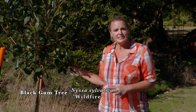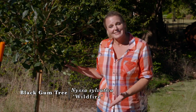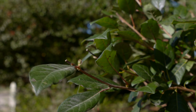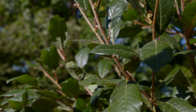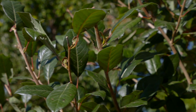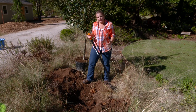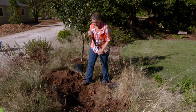Here we're going to plant a black gum tree, and we chose this tree because it is a deciduous shade tree that we want to plant in this area. We previously had a ginkgo biloba, and we think that it might have gotten too much moisture in this area. So we're going to plant this a little bit high, but also black gums or tupelo trees do like a little bit more moisture. We're going to dig our hole twice as wide as what the root ball is, and that's so that we're really breaking up that surrounding soil to encourage those roots to get out into that environment.